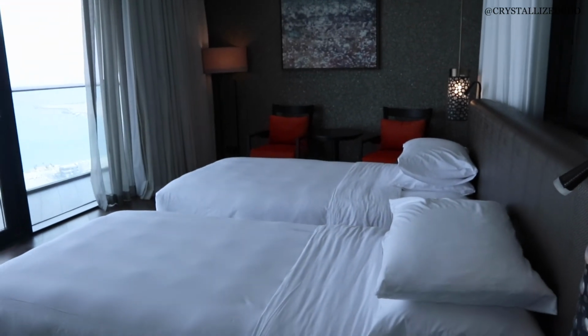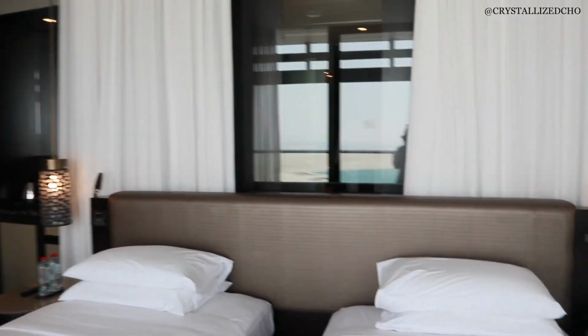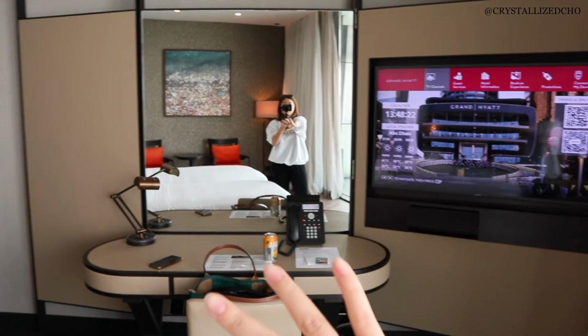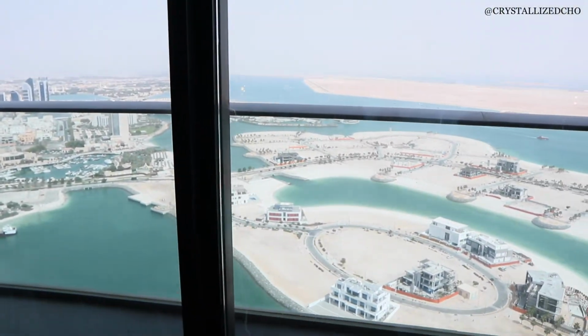We have a TV, and this is the bedroom situation with 2 double beds, which I'm really satisfied with. This is gorgeous. So this is where you can see the bathroom. And then we have this office area here where we can get some work done. A pretty big sized TV screen. And the best part is this view.